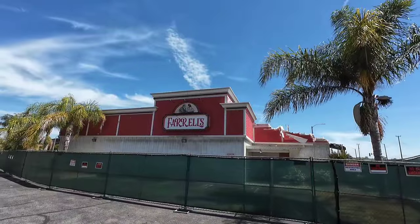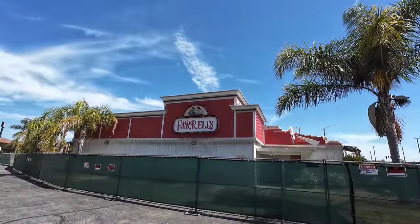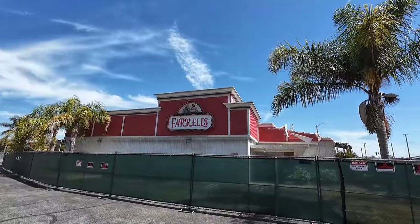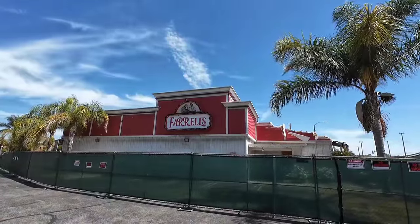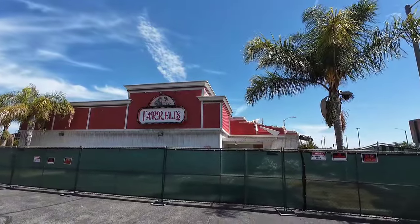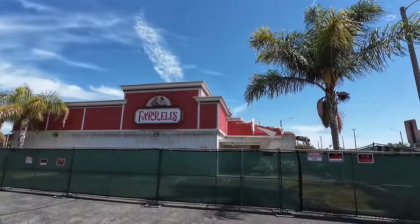I want to see this sign come down. Sucks that that thing's getting destroyed, but hey, it is what it is. Somebody did call the number and see if they could actually get that sign, but imagine the process of getting somebody over here to try to get that sign down, and all they need to do is just knock this place down so they can start working on the 7-Eleven gas station.